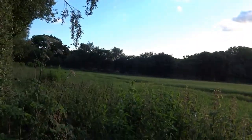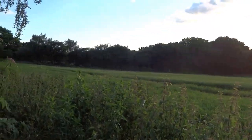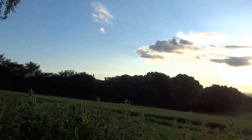The actual footpath is around there. And there is some interesting stuff to see over there. So we're going to have a look there. And hopefully we'll get back on this in a second.